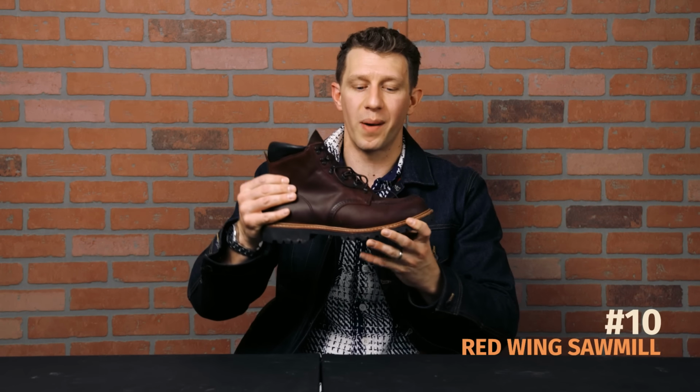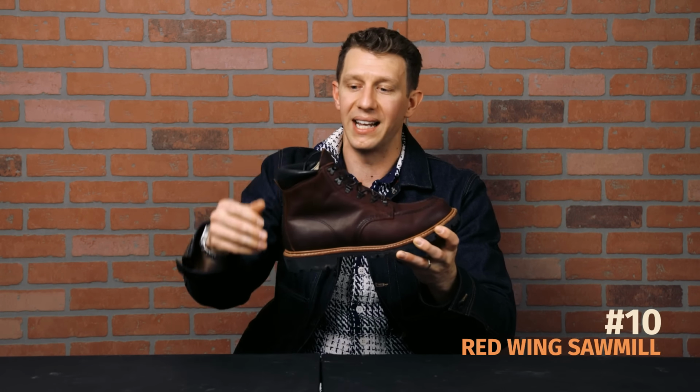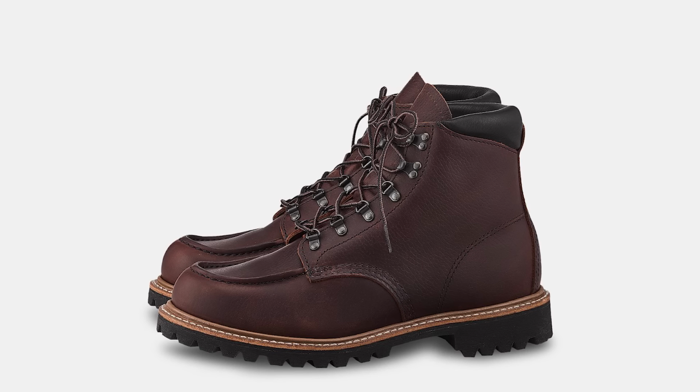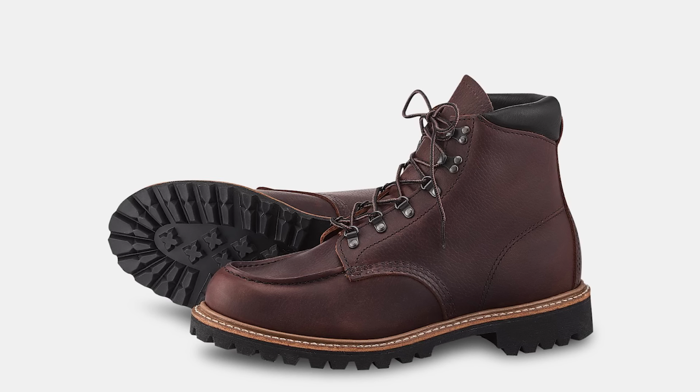Speaking of work boot, the next one on my list is the Red Wing Sawmill, and this has got to be the best winter boot. It's insulated, it's got the padded collar, it's got the commando sole from VIBERG, it's got the 360-degree Goodyear welt, it's a mock toe, it's my favorite mock toe. That's the third time I've said that. But it's great.